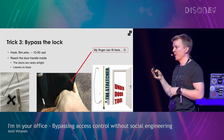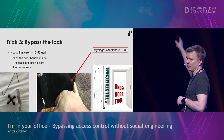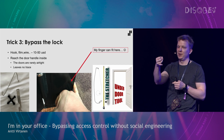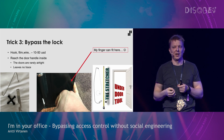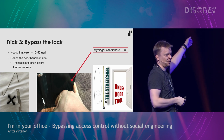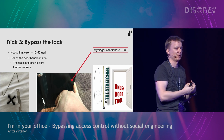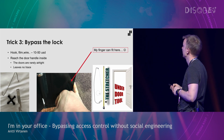You could also bypass the lock. Like in this picture, that's my finger. So the constructor had installed this door so that you could put a finger between the door frame and the glass wall. And if you can do that, you can use something like that metal wire there and reach the door handle, and then just pull down from the handle, and the door opens, because that's what the door handle does from the inside.